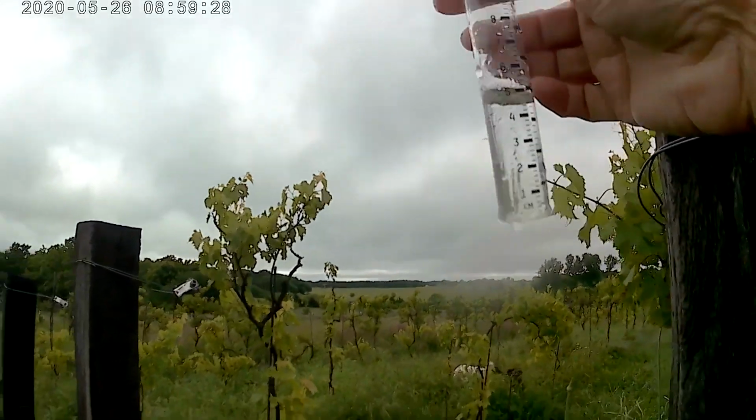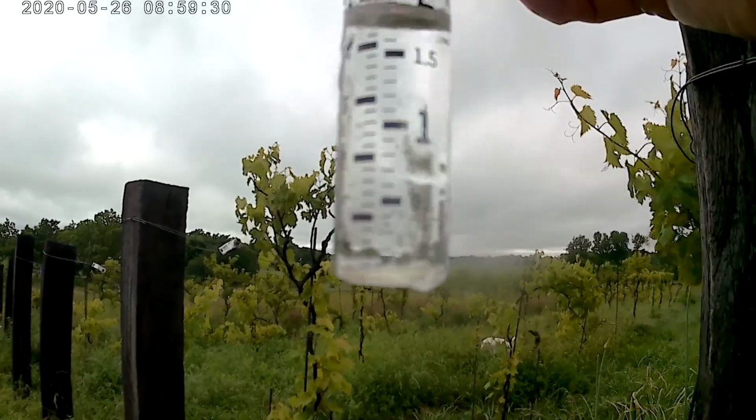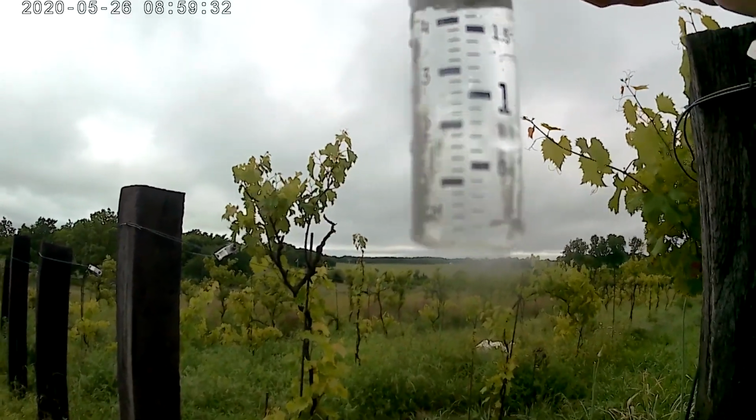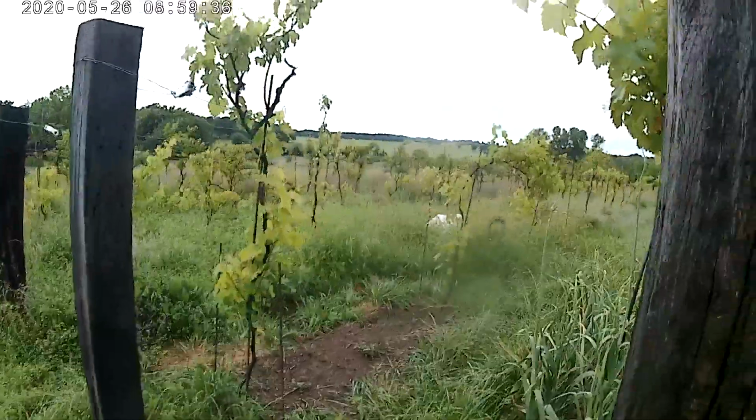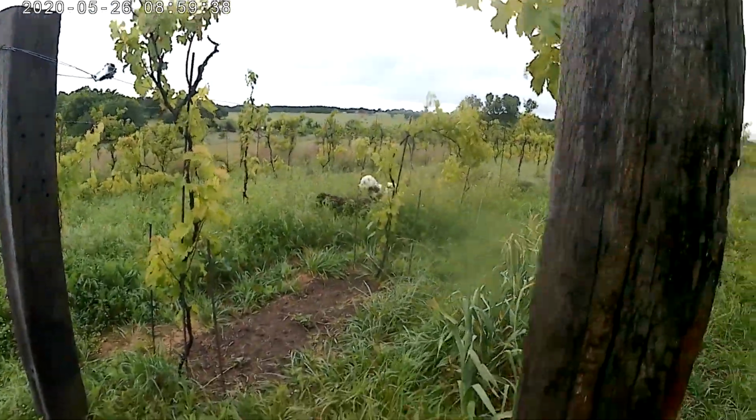Yesterday when I checked the rain gauge, it had half an inch. Oh my goodness. This has got 2 inches in it just from overnight. Wow. Yep, we've been getting some rain, that's for sure.